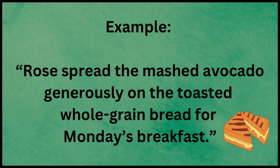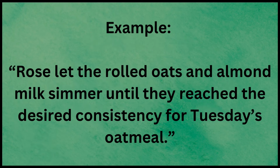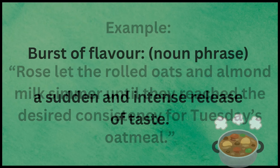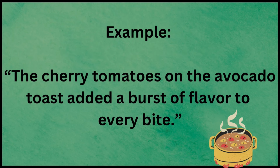Example: Rose spread the mashed avocado generously on the toasted whole grain bread for Monday's breakfast. Simmer means to cook food gently at or just below the boiling point. Example: Rose let the rolled oats and almond milk simmer until they reached the desired consistency for Tuesday's oatmeal. Burst of flavor means a sudden and intense release of taste. Example: The cherry tomatoes on the avocado toast added a burst of flavor to every bite.